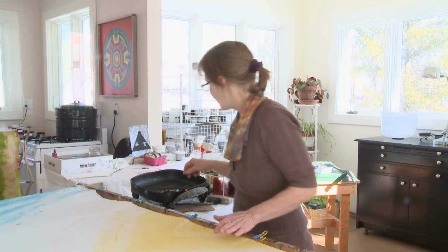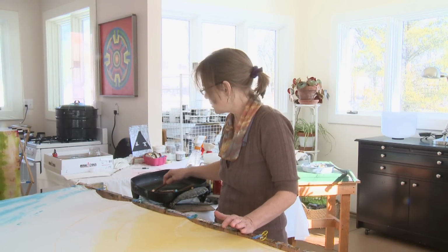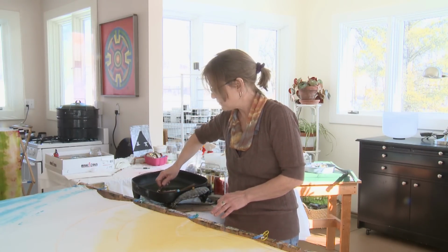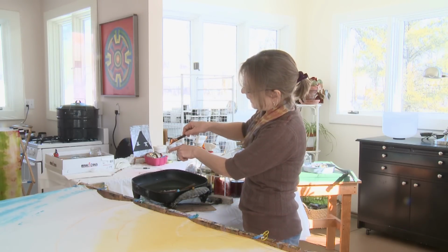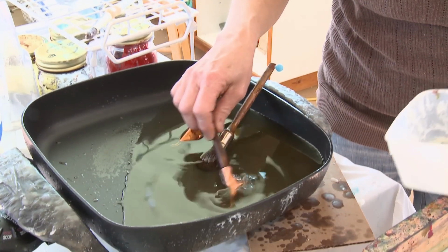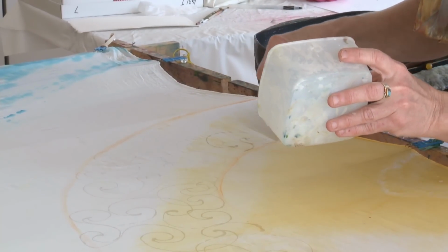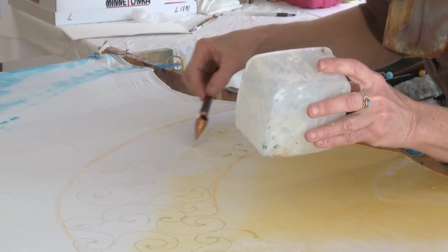I'm going to be using the tjanting, and this is a tool that has a little handle and a little cup. The cup scoops up the wax, and then it has a little spout that allows the wax to drip out of the edge of it. I've already drawn some little semicircles that I'm going to work within to do my designs. I've got a little format to keep me within a certain space.